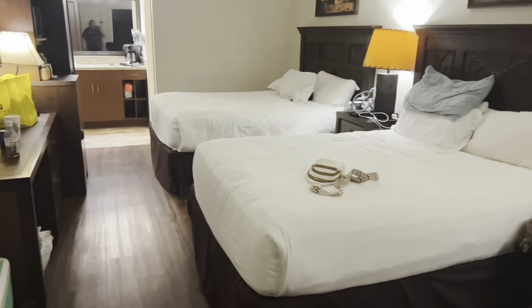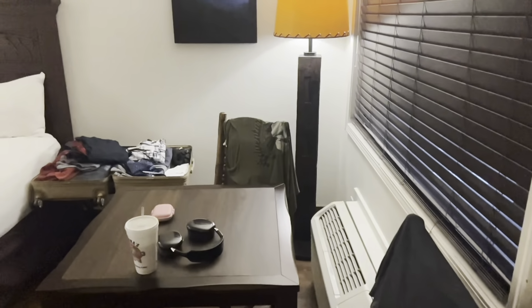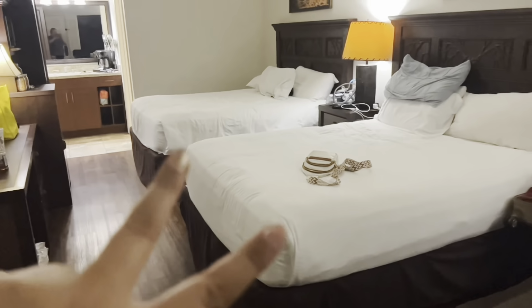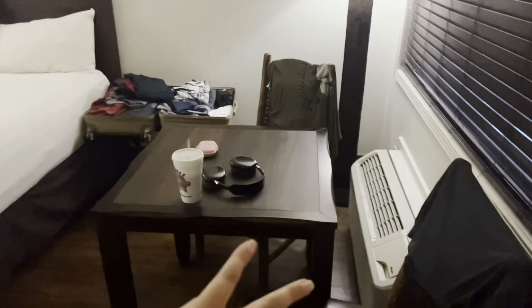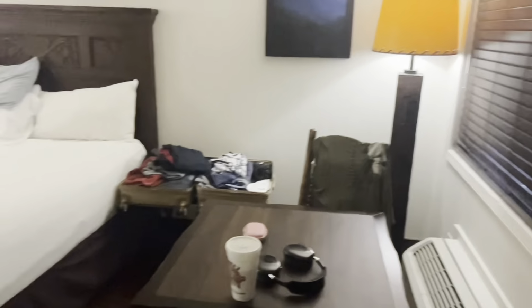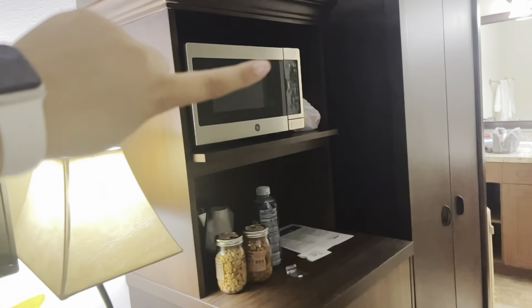So we are staying in N1, and this is what the rooms look like. 2 full beds, queen beds, whatever you want to call them. Got a little table, 2 chairs, a really big TV, which is nice. Microwave, a freezer, and a fridge.